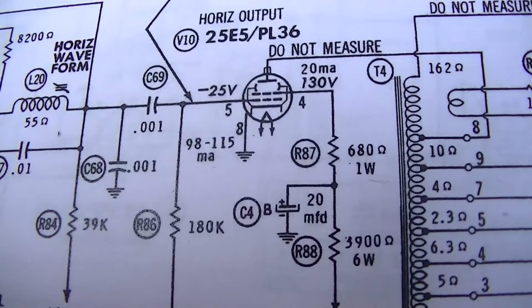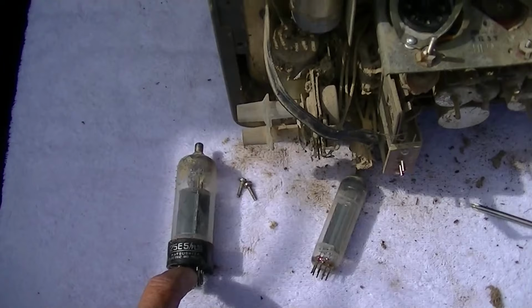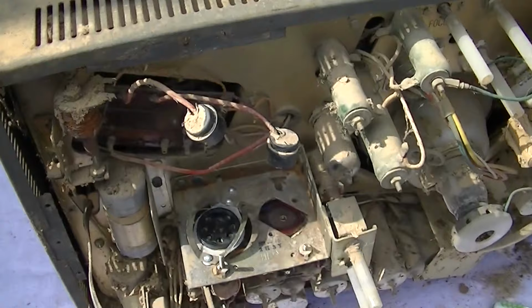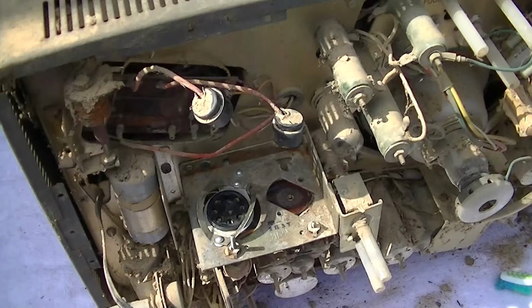So before I go any further, I need to find one of these 25E5s and verify that, you know, if we get a picture on it, we just recap it and we know it's good. But until we can get high voltage, until we can get a picture, until we can prove that these unobtainable parts are not bad, then there's no point in going forward. So 25E5, I'm going to have to find one.